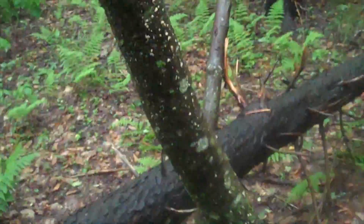So I'm working on a way to hang stuff over the fire. I think this dead tree is gonna come down. I'll build something from there.